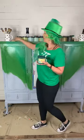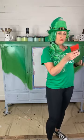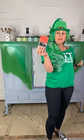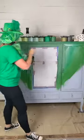So let's pull out one of the, I don't think that these are available right now on the website, but this is, oh my gosh, I forgot what we're calling these. These are the flat, they fit wonderfully in your hands. They work really well with the chalk paint. I really, really like them.